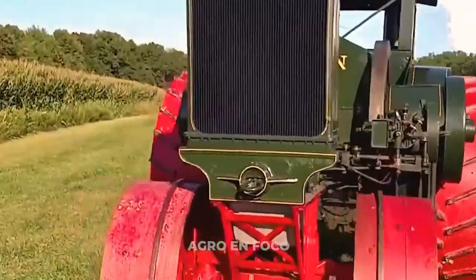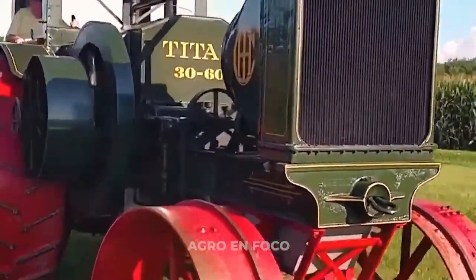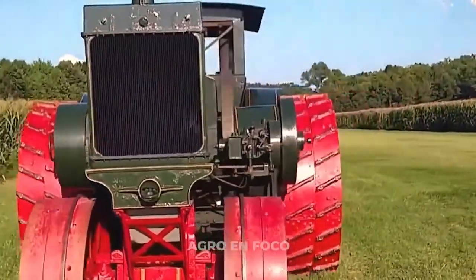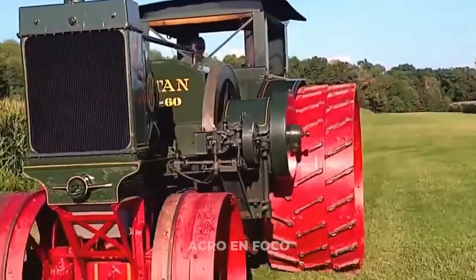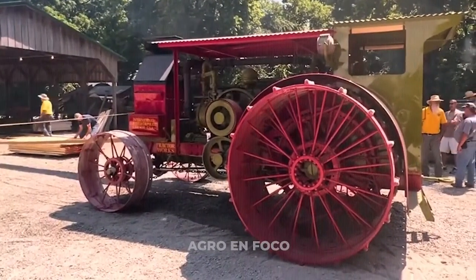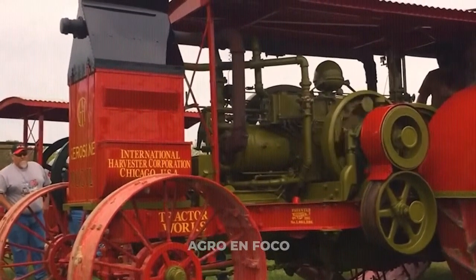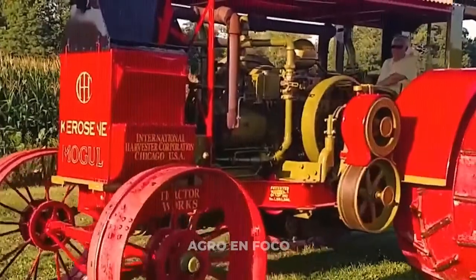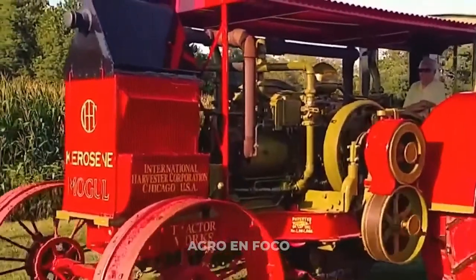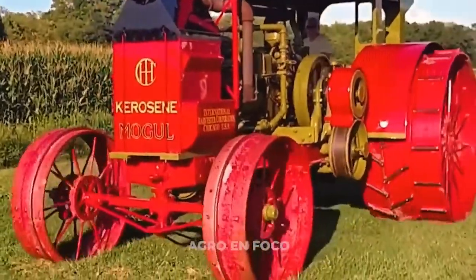Between 1912 and 1917, global agriculture underwent a radical transformation. During this period, International Harvester introduced the Mogul 3060, a tractor that stood out not only for its size, but also for its impact on farmers' lives. With innovative technology for its time, it was one of the first to popularize the use of heavy machinery in the field. The Mogul 3060 was powered by a two-cylinder opposed engine, fueled by kerosene.